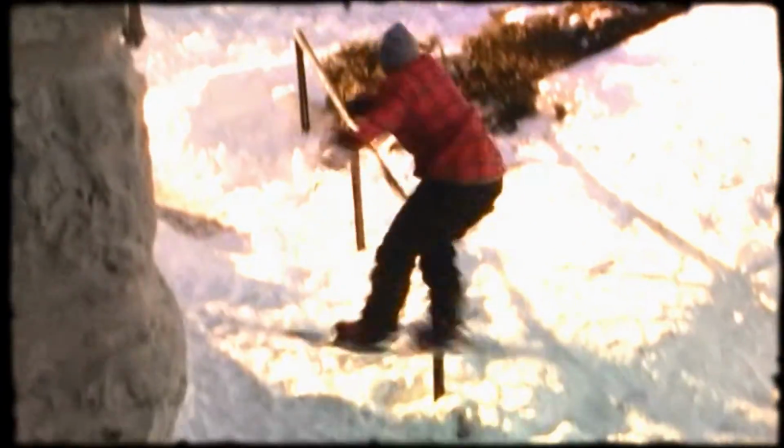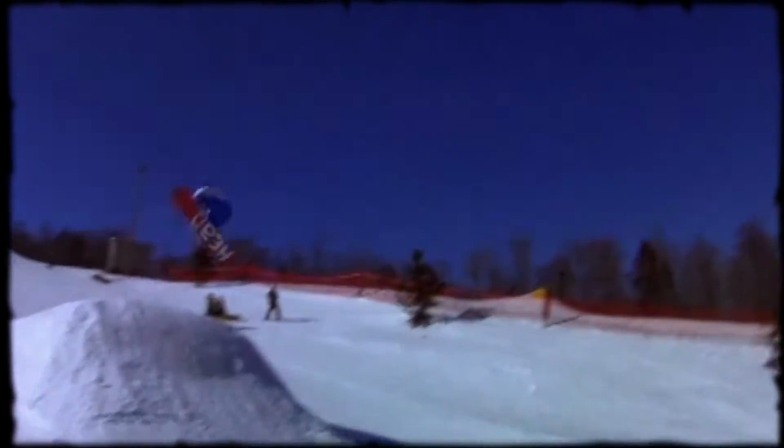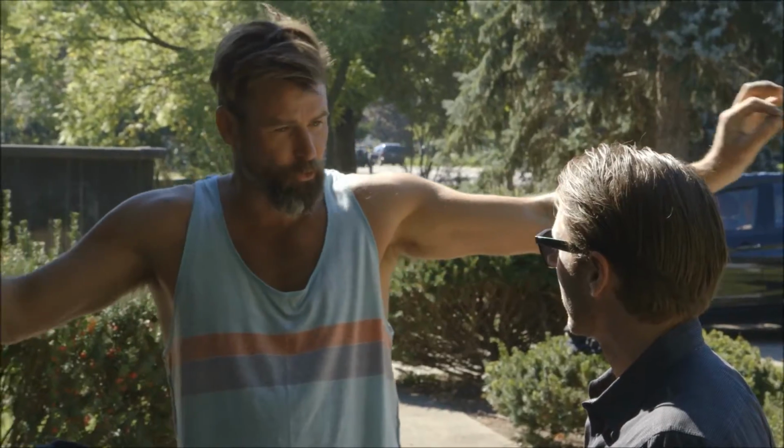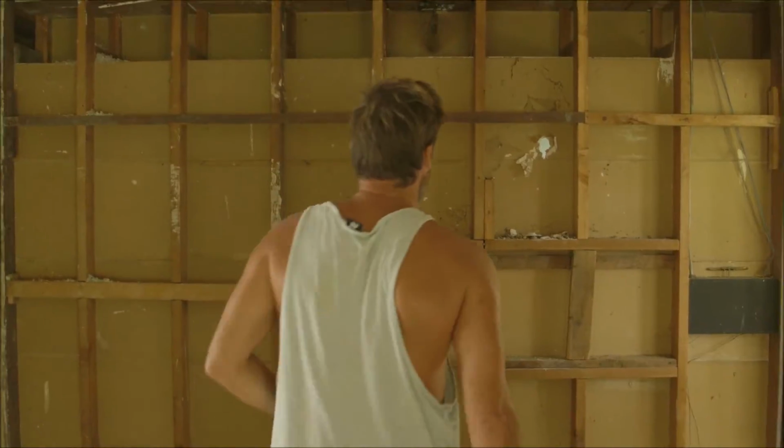My buddy Blair and I, we used to be professional snowboarders. Instead of breaking bones and shredding mountains, he's helping Larissa and I put a unique twist on renovating homes in the Buffalo area. So you guys, we're gonna demo this wall right here.